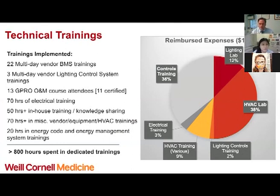Okay, so after we got a sense of where our baseline stood and what people were interested in, we started signing people up for trainings. And this was really challenging because a lot of the trainings were multi-day, and we were trying to send everyone to at least one. But at the same time, we had to ensure coverage on campus. So this was a really big effort by everyone.